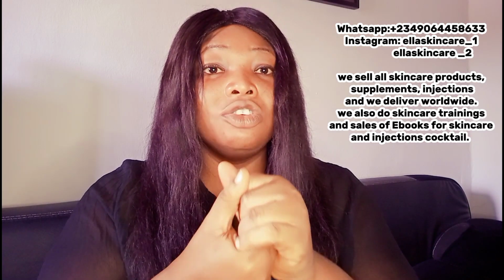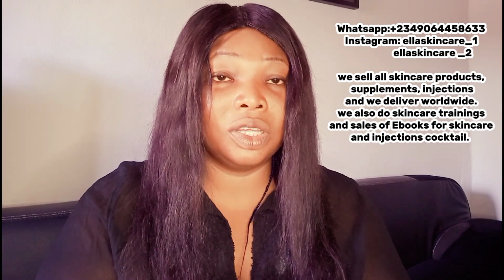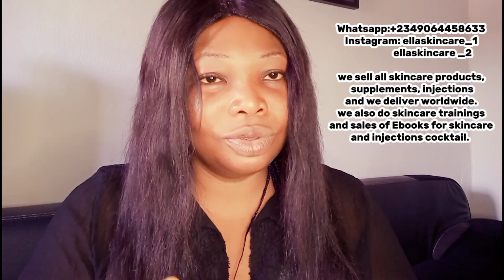So I advise that you use this on your child's skin and not on your skin as an adult. Okay, this will go well for your child's skin. And number two, it's just going to make your skin glow. It's not going to bleach your child. Please, for those of you that are looking for a bleaching cream for your child, this is not it. It's going to moisturize your child's skin, make their skin feel supple and good. Okay, and the price is very affordable.